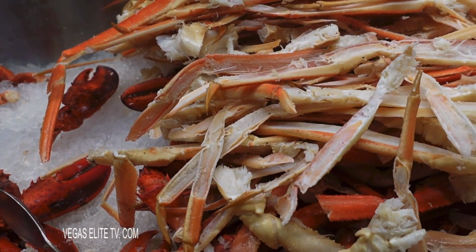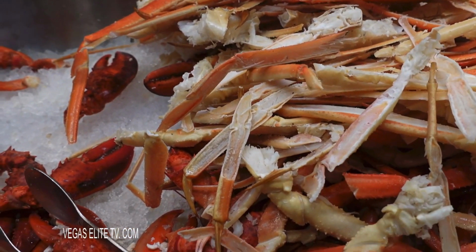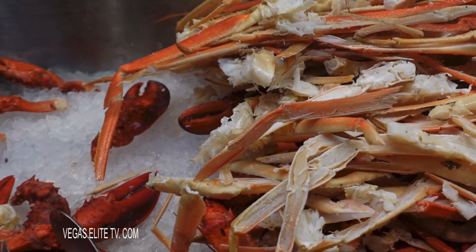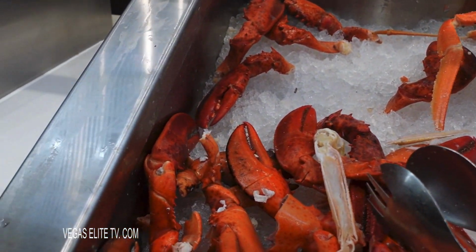Look at the crab legs. So you can get 2 different crab legs. You can get regular crab legs, break it up yourself. Or you could get these crab legs here that they've already cut in the middle. So you got the meat. You can just pull the meat out, eat your crab legs, you're good.